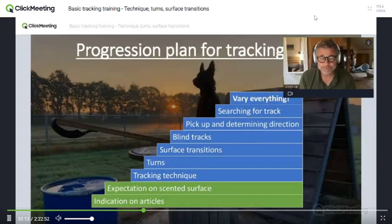So then we have a dog that has the skill to indicate articles the way we want it to, and to expect to find these articles in the scented surfaces on the ground. And as I finished off by saying, when the dog can do a 50-meter long track off leash and find and indicate 4 out of 5 articles, if it can do that once, it's perfectly fine to move on to the next step. And the next step is to start adding the line and teach the dog with which technique we want it to follow the tracks.